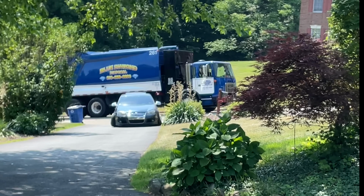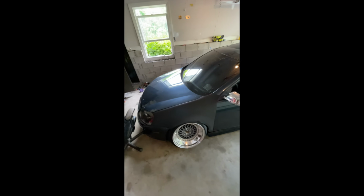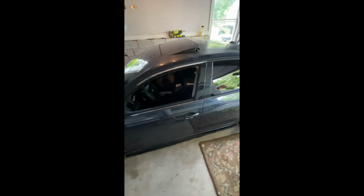They're coming to get her. So I wound up hooking up the X1 to the Mark V, dragged it up the driveway. All right, we're about to tow this rig with the X1. I didn't get it on video, but I had the whole family out here pushing this thing into the garage.